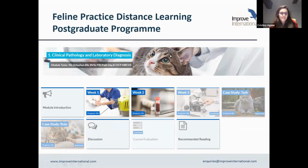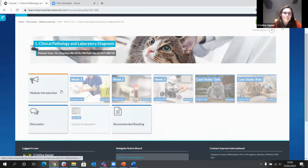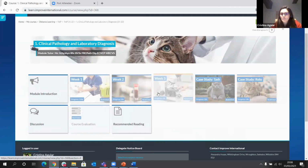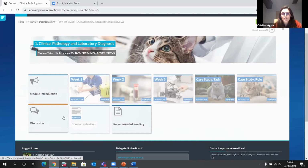So just a second. Each module looks like this. And here you have, as Alison has already referred, the module introduction, the content for the first 3 weeks. We will come back to this shortly. The 2 case studies for the 4th week, the discussion boards where you can network with your peers and with the module tutor, recommended reading, and in the end of each module, you will have the course evaluation.